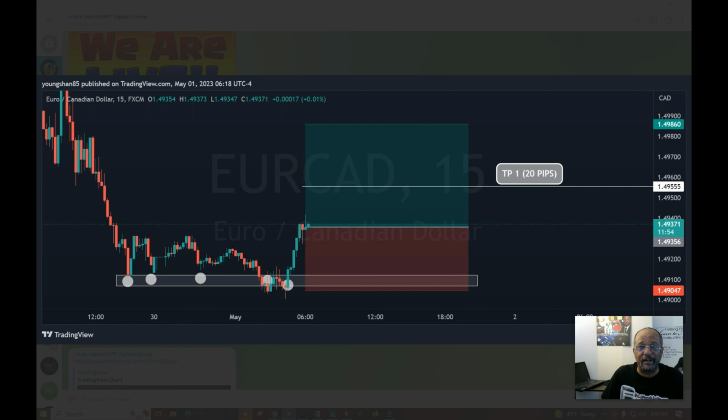Nothing against indicators. We just use indicators as verification, right? We don't use indicators to make a decision. We use the chart. We trade what we see in front of us to make our decisions. So here we got EUR CAD, right?